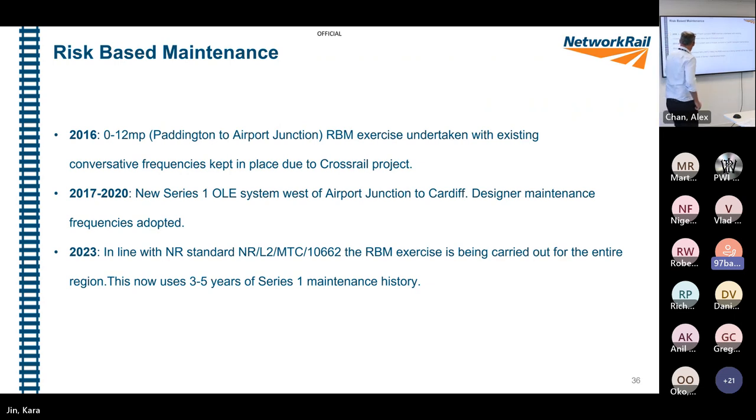Okay. So risk-based maintenance, I'll rattle through this quickly. Risk-based maintenance is a standard, which is obviously followed by track and overhead line. 10662 is the standard. So in 2016, we had risk-based maintenance, but it was very much a legacy system, which was 12. We didn't change anything because of the major work at Crossrail, and obviously then comes on Series 1.